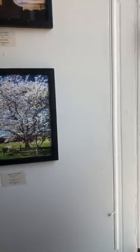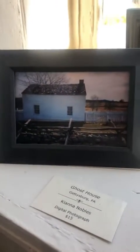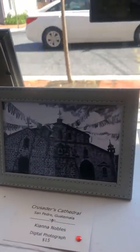And then here we've got some other small ones. Let's see if you could see it. That's in Gettysburg, Ghost House. And this one is already sold. Crusaders Cathedral in Guatemala.